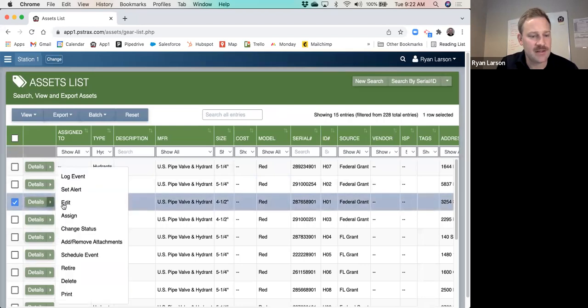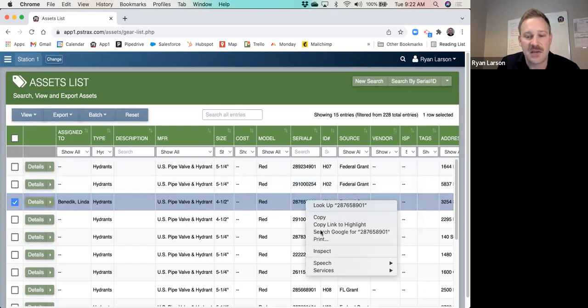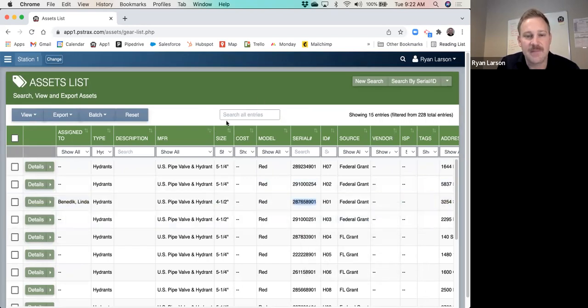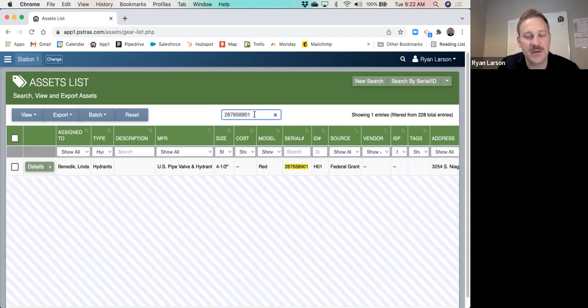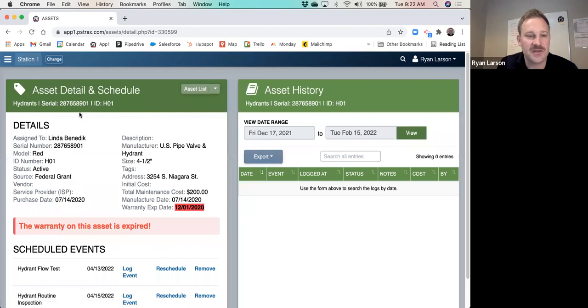And let's see, is there anything else I want to do? Yeah, let's just leave it there for now. Anytime you want to see the history for a particular asset, so let's say maybe the city comes in, or your grant funder comes in and says, hey, I want the history, the current status, and the location for a particular asset that we gave you. If you don't already know the asset, you can just type in or scan in the serial number or the ID number, and that'll pull up that asset for you right here. And we can click into the details tab.